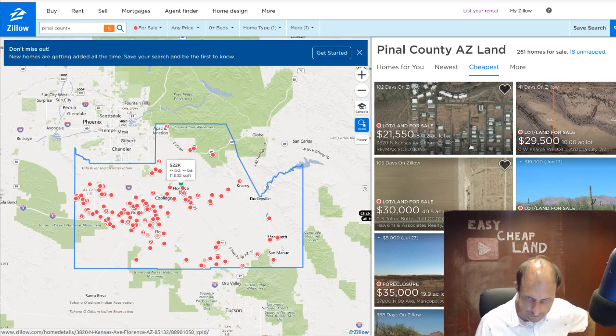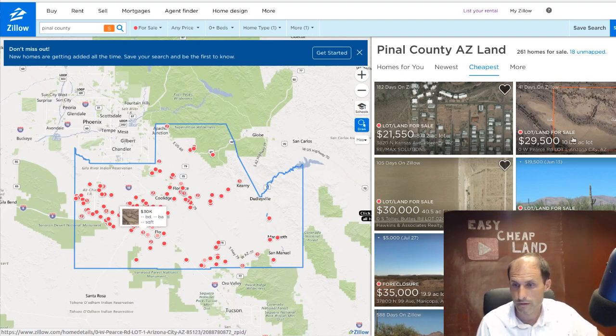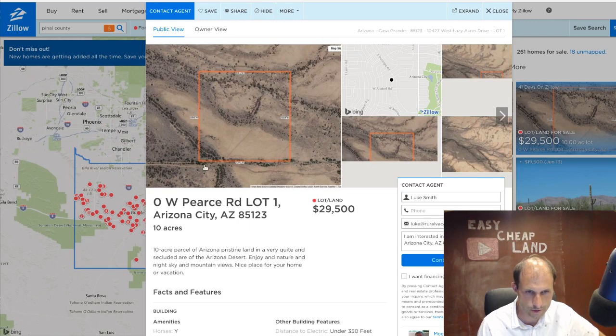So, cheapest thing on here, 871 acres. Yeah, right. It's just a housing lot. It's a typo. I was looking at that closer. It's not right. 10 acre lot, $29,500. So the cheapest thing that comes up is this 10 acre lot. It's been on Zillow for 41 days. It's got a little junky road. I mean, you can still get there. It's two-track, it looks like.